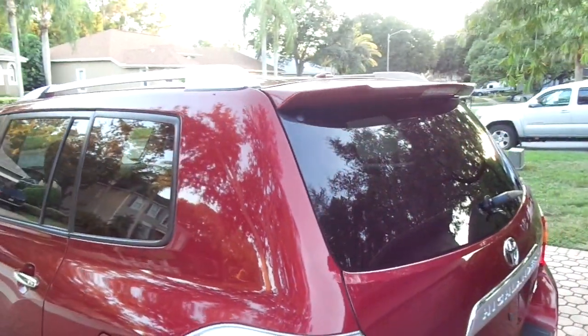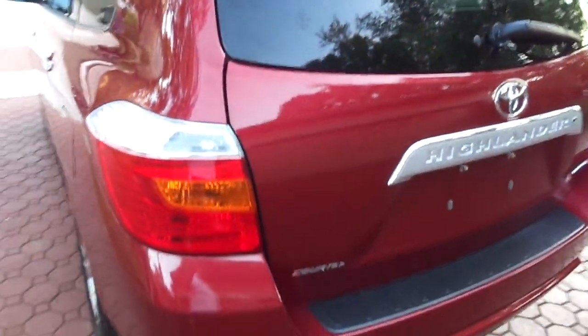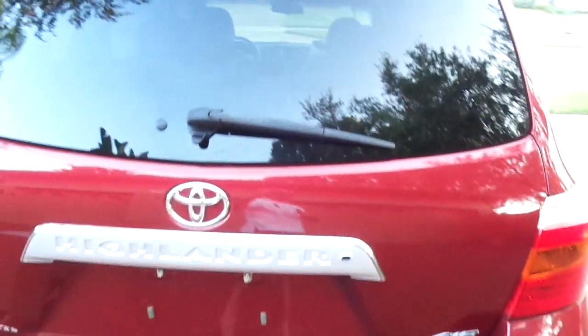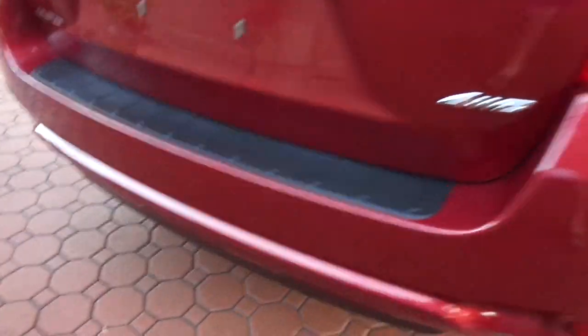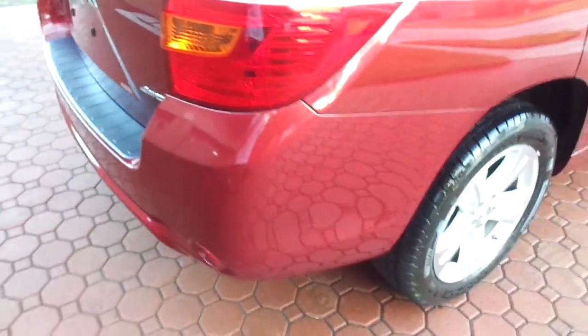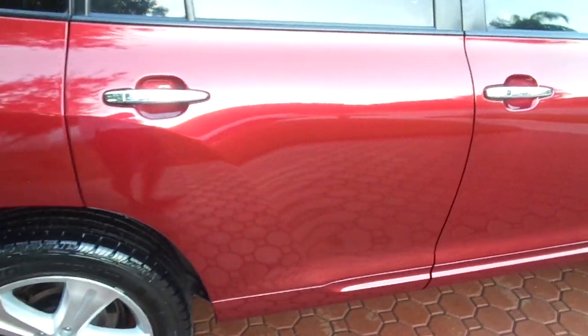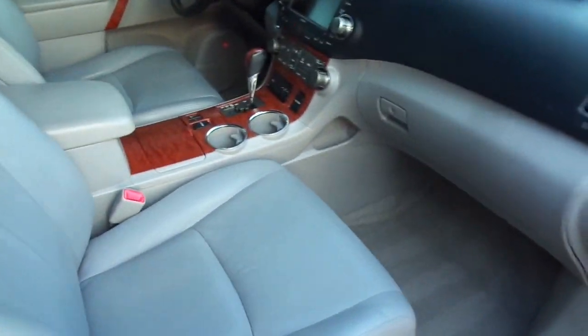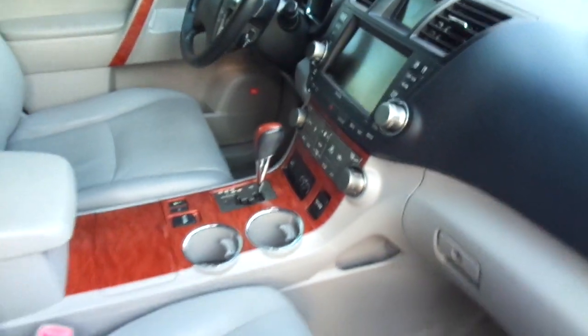But folks, this is an all-wheel drive 2010 Toyota Highlander with just about everything that you can have on it. It even has the nice big trailer towing package, which this thing is rated to tow 5,000 pounds. Now, they didn't even put a tow hitch on it, but it still has that. And what that gives you is the nice heavy-duty oil cooler, the transmission cooler, a heavy-duty radiator, a heavy-duty fan. It's just a really nice thing.